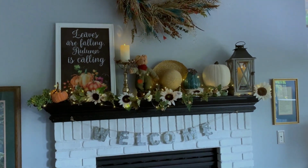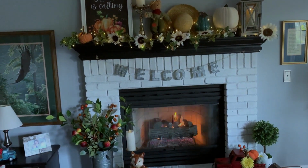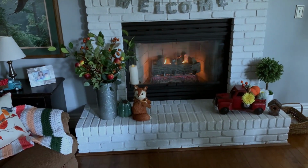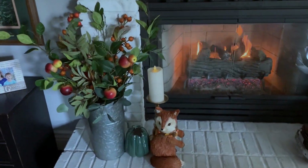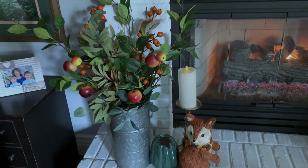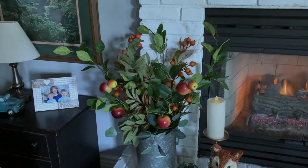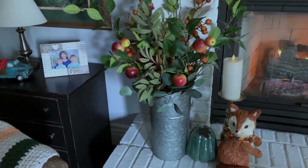I'm always one who is sad to see the end of summer, but of course we all look forward to Halloween and having fun with all the children, and then moving on to Christmas time. Well, in here I have this arrangement that I made. I just adore it with the apples and those little orange, I don't know what they are. They kind of look like pomegranates, or maybe they are the seed pods for poppies. I'm gonna say poppy seed pods.